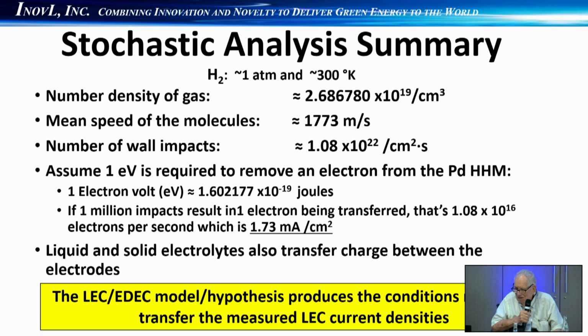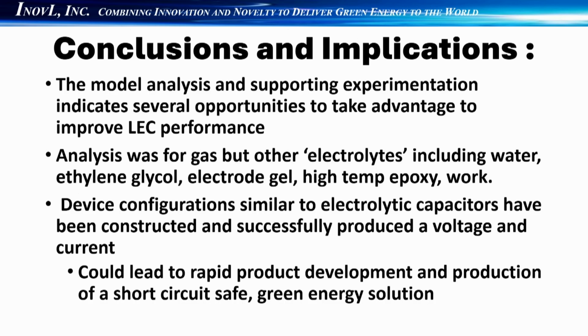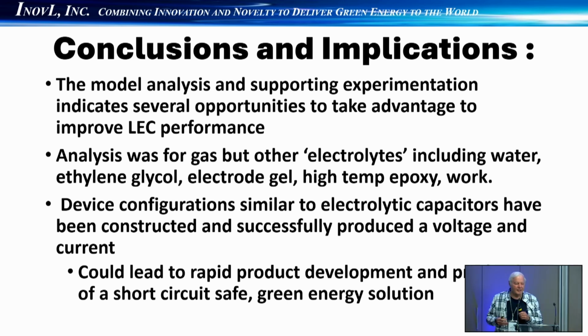All right. So the LEC model hypothesis produces the conditions needed to transfer the measured LEC current densities. Frank, take over. Oh, okay. So the conclusion and implications: the model analysis supports the experimentation that we've been doing. In fact, I was hoping to bring a demonstration of the LEC lighting, being LEDs, but with this model being developed, we focused and did a lot of additional experiments, particular configurations and so on, and so that's what we've done.